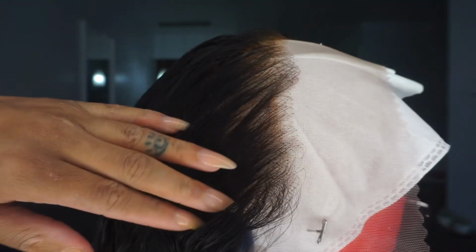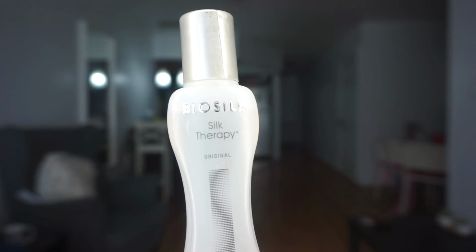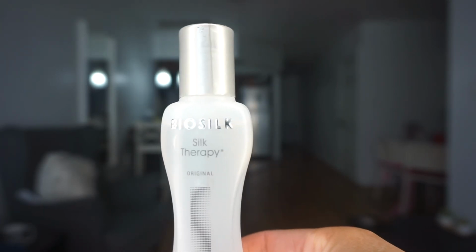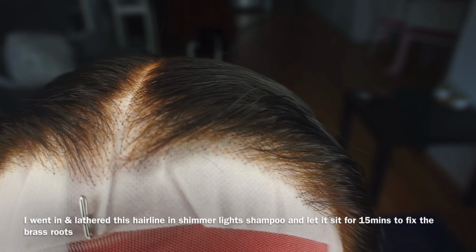So this is what the hair looked like after what I'm assuming was the second bleach done by me, because again, I think that somebody else bleached it first. And the knots didn't lift when they did it, but the knots were brassy, if that makes sense. So I'm going in with my bio silk. This is my favorite thing. You're going to use a piece size amount, and then I'm going to go in and throw that on the hair. This is the hair after I bleached it, and I made it a little brassier, but we're getting there. You see the vision, okay?